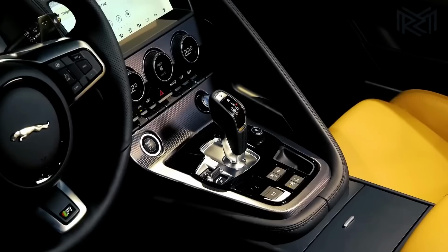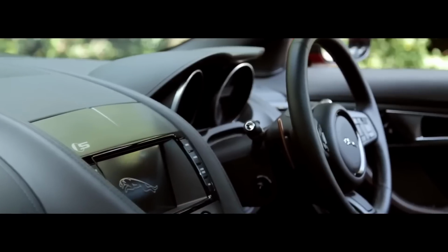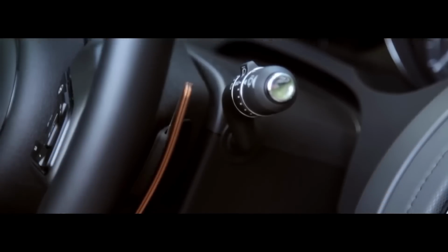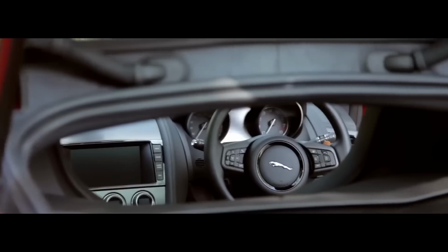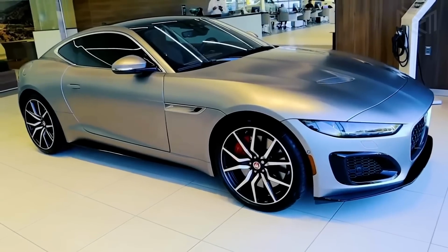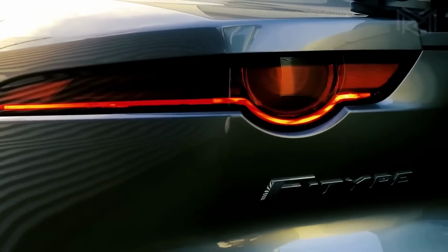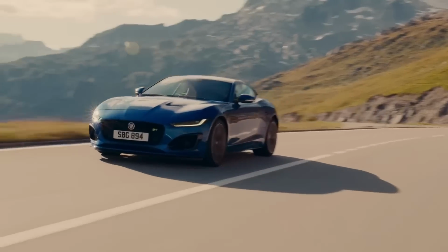Inside, as we mentioned earlier, the cabin wraps around the driver and the quality of the presentation is definitely there. With its fine leather, contrasting stitching, and aluminum details, we're in the British tradition of automotive luxury. The Jaguar F-Type artfully combines British elegance, performance, and finesse. A design embodying the brand's essence and the evolution of modern automotive styling, yet its story ends here.